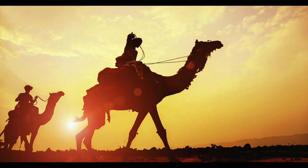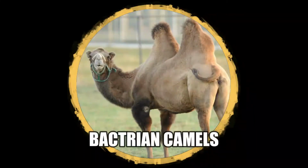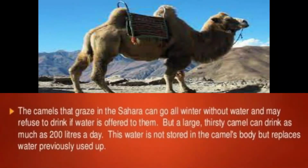Number one, the Arabian camel, also called dromedary, which has one hump, and the Bactrian camel, which has two humps. The camels that graze in the Sahara can go all winter without water and may refuse to drink if water is offered to them. But a large, thirsty camel can drink as much as 200 liters a day. This water is not stored in the camel's body but replaces water previously used up.